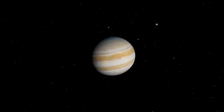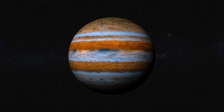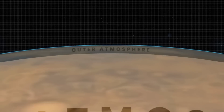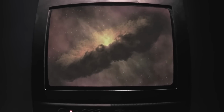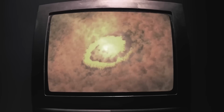But recent data demonstrates water makes up approximately 0.25% of Jupiter's atmosphere above the planet's equator. While this may not sound like a lot, it's actually an immense amount of water. Jupiter, probably the first planet to form in our solar system, contains a significant amount of gas and dust that didn't become part of the Sun.